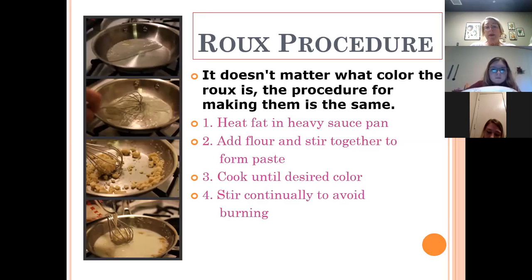Okay, one of the big things that we need to remember is that the liquid that we're going to add to this to make it needs to be hot. Otherwise, our fat is going to seize up, and then we'll have lumpy gravy or lumpy sauce, and we don't like that, right?